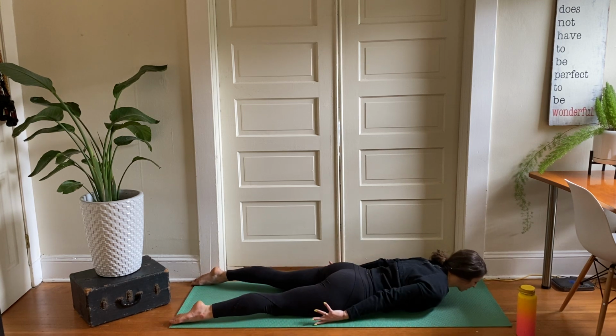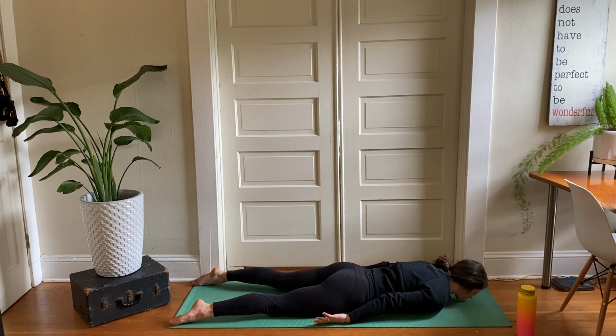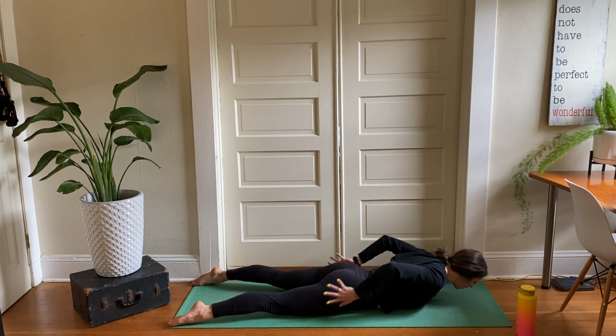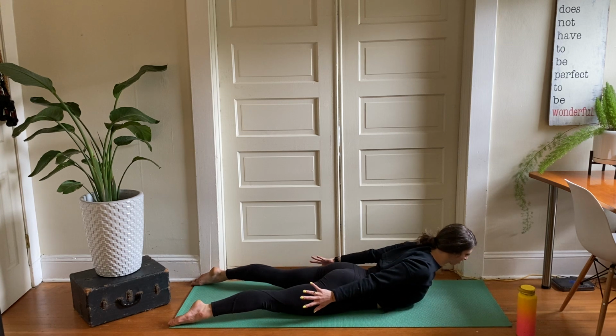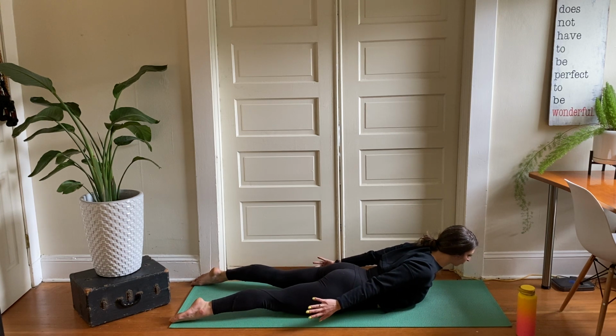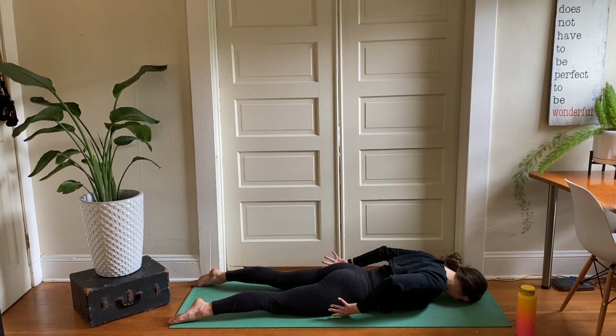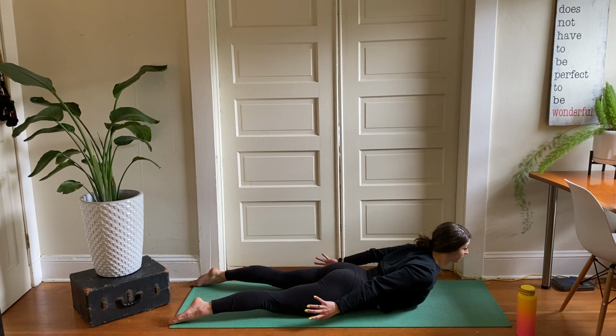So hands down by your sides. We're gonna squeeze the shoulder blades together behind us, then lift the head and shoulders up off the floor and reach the hands down towards the feet, squeezing. Let's pair this with the breathing. So you're gonna exhale to set your face on the floor. Inhale to lift and squeeze.